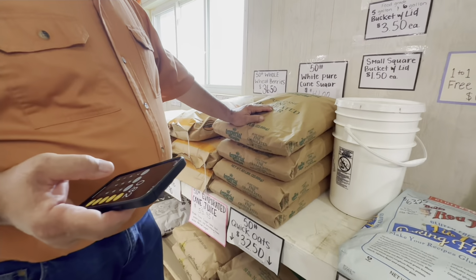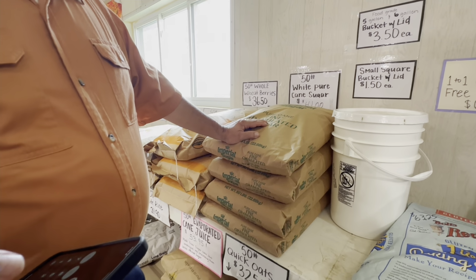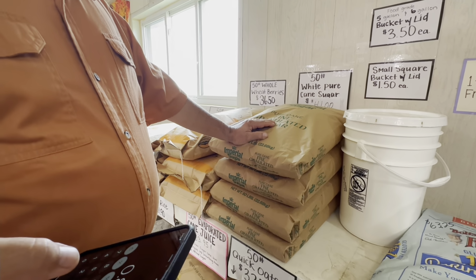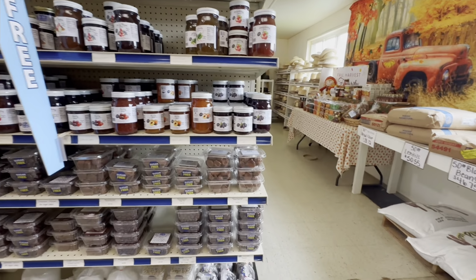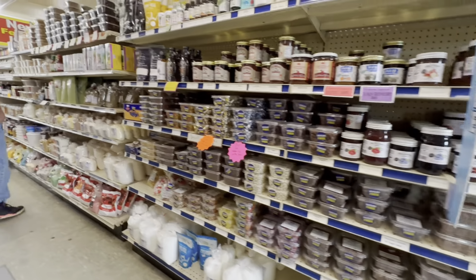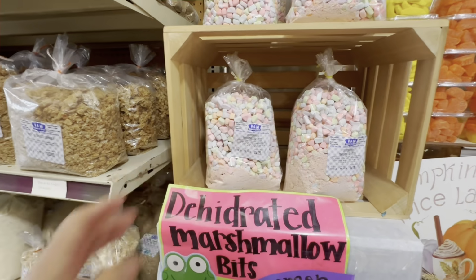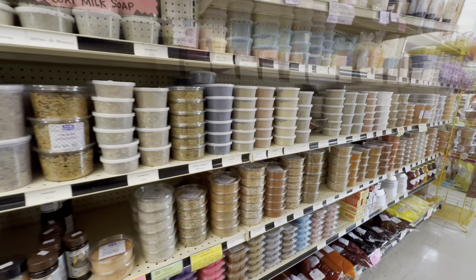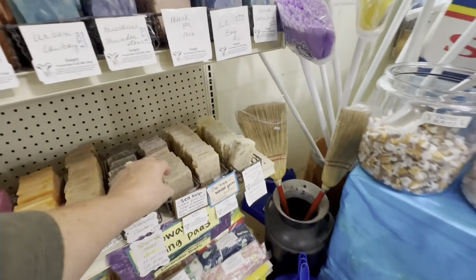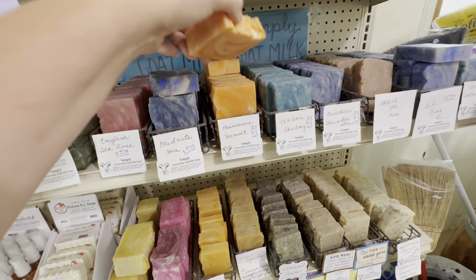How much does 5 pounds of sugar cost? I mean, at Sam's, I don't know. That would be your biggest competitor on that. This is 82 cents a pound. No, sugar's way more than that in a grocery store. And I did not know you could buy these little marshmallows. Look at all these different spices. That smells so good. Missouri Sunset.